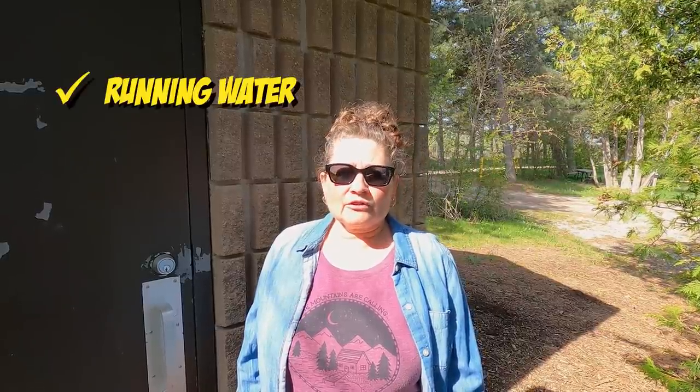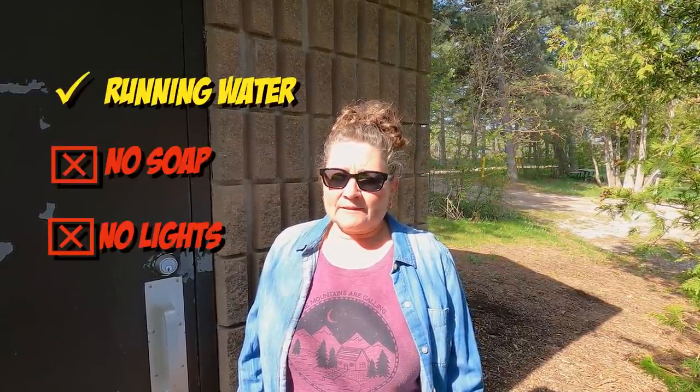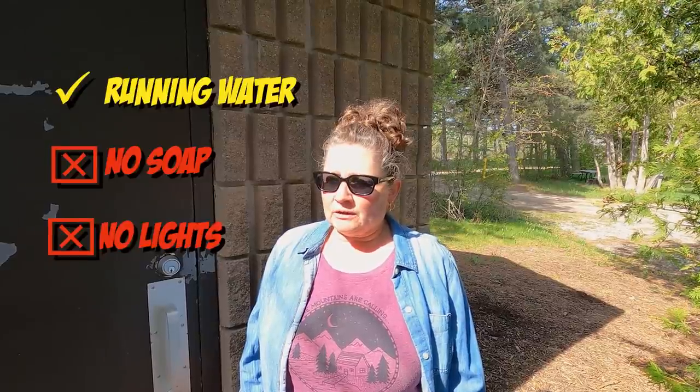There is running water. There's no soap, no solar light. This is the only vault toilet in the park. It's at the day use area, but I think they would benefit from having one down at the opposite end in the non-electric area, as their washroom facilities are closed at that end and there's nowhere to go down there. Overall, I think I'll rate this a flower.